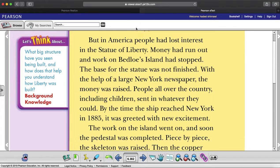But in America, people had lost interest in the Statue of Liberty. What does lost interest mean? Now they are no longer interested in building the statue or having the statue. Why? Because money had run out. They no longer had money to pay for the workers. So that's why the people there lost interest in the Statue of Liberty.